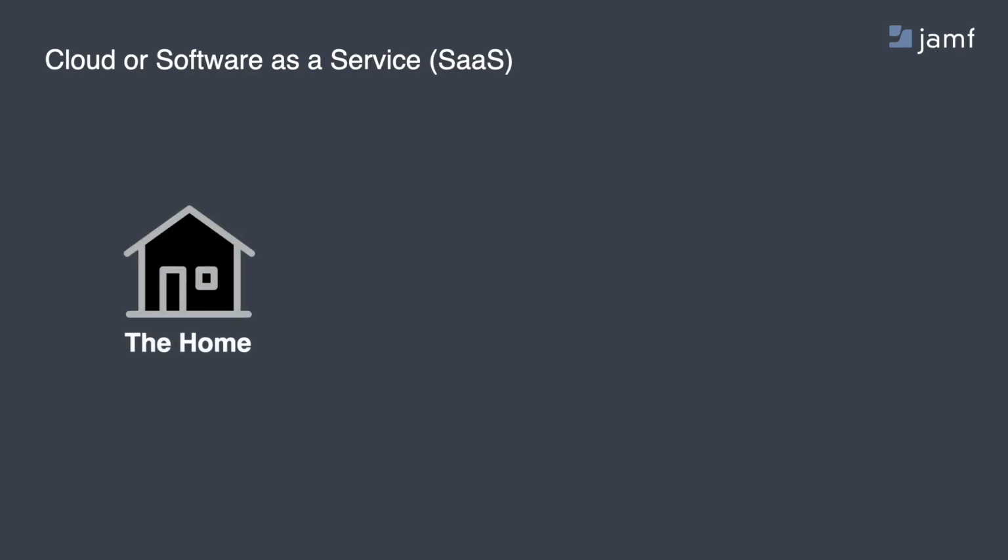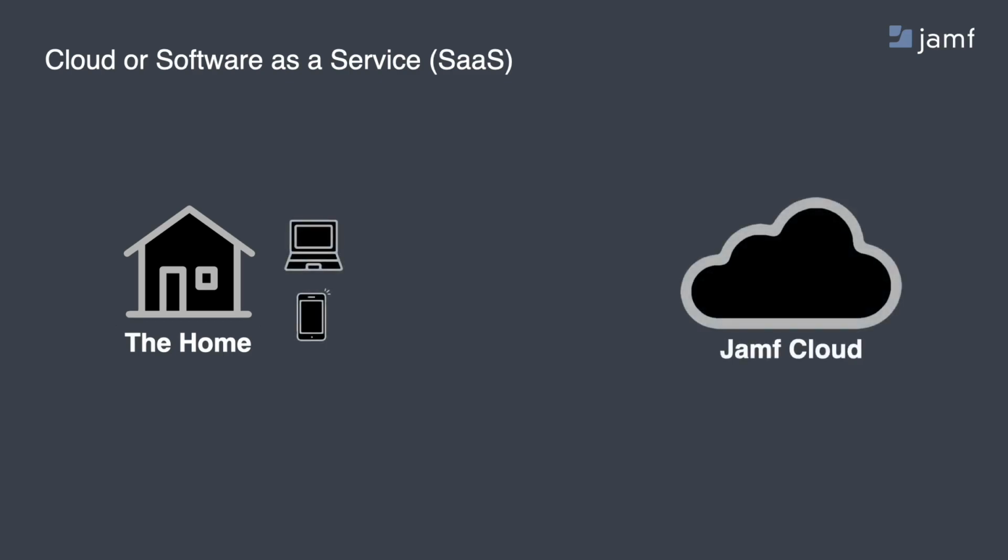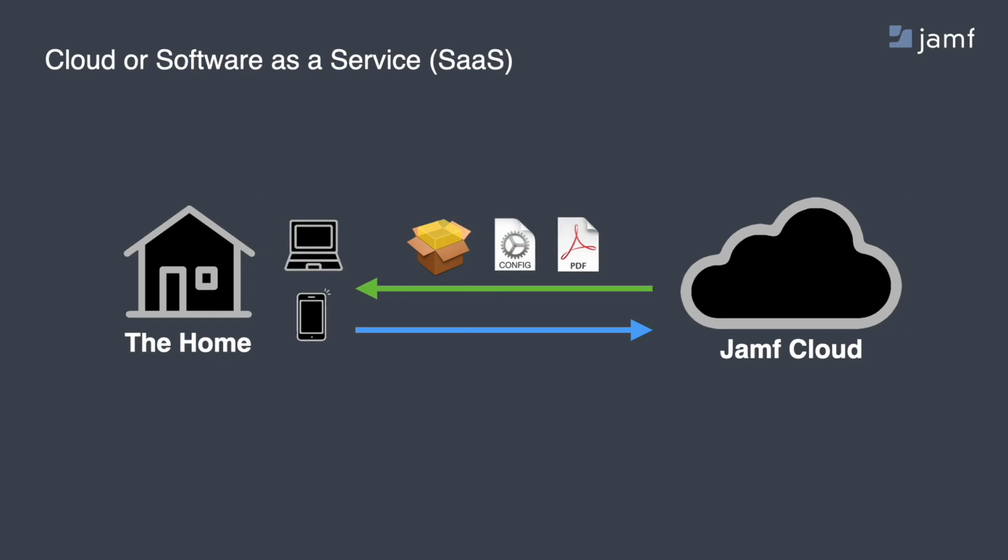On the left is an end user's home, and with that end user are an iPhone and a MacBook Pro. On the right side is Jamf Cloud, our hosted Jamf Pro service. If you're already using Jamf Cloud, there's nothing more to do. Your devices can reach your Jamf Pro management server, and you have the ability to deploy packages, settings, and ebooks from anywhere in the world. The same applies to the customers who've chosen to install their own instance of Jamf Pro in a cloud service like Amazon or Rackspace.